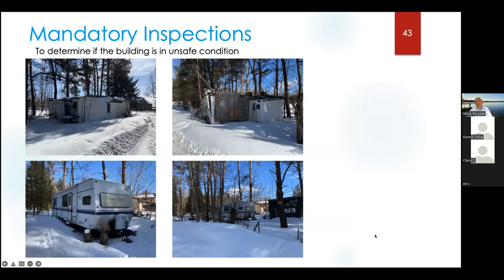Okay, so one of the mandatory inspections is this kind of building. It's quite deteriorated now, an unsafe condition as well. So we check this one. It no longer has a roof, and the house is already leaning. So this is one inspection we did. It's an unsafe condition now. We informed the owner that they have to either fix it. Our term is you have to fix it to make it safe because it's unsafe right now. So it's up to them to fix it or demolish it and build a new one.